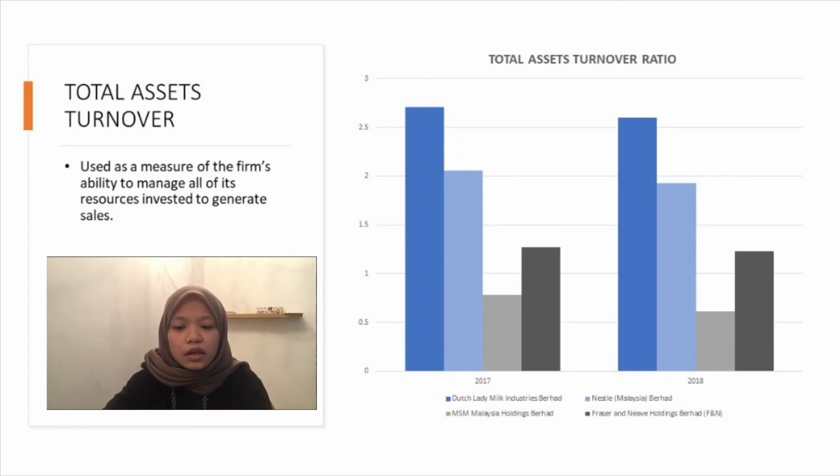From the graph, as a result, we can see that Dutch Lady Milk Industry Berhad shows total asset turnover decreasing from 2.71 in 2017 to 2.60 in 2018, which means the firm has better efficiency in managing the resources to generate sales. Nestle Malaysia Berhad and FNN Malaysia Berhad show their ratio in a stable condition, which is 2.71 times to 1.63 times between 2 years. MSM Malaysia records the lowest ratio among the other companies, which indicates that the company is not efficient in controlling its assets to generate sales.